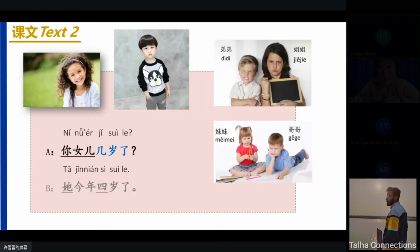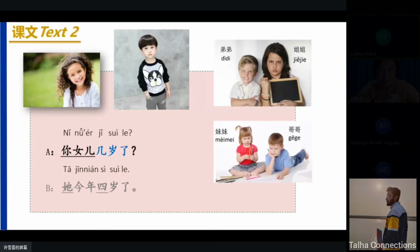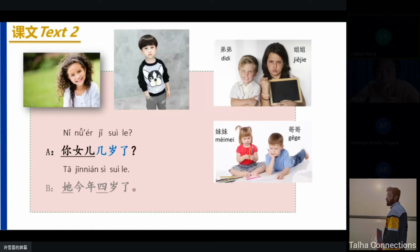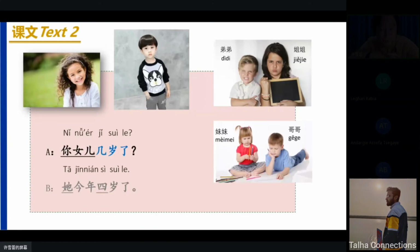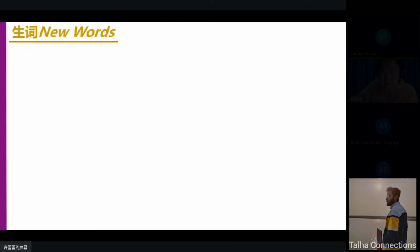Okay. So 今年, you can just omit it. You don't want to mention this year. That's okay. The sentence is correct. Pay attention to 他, which 他. Very good job. You're typing a lot of Chinese characters, sentences in Chinese. Very good one. All right.